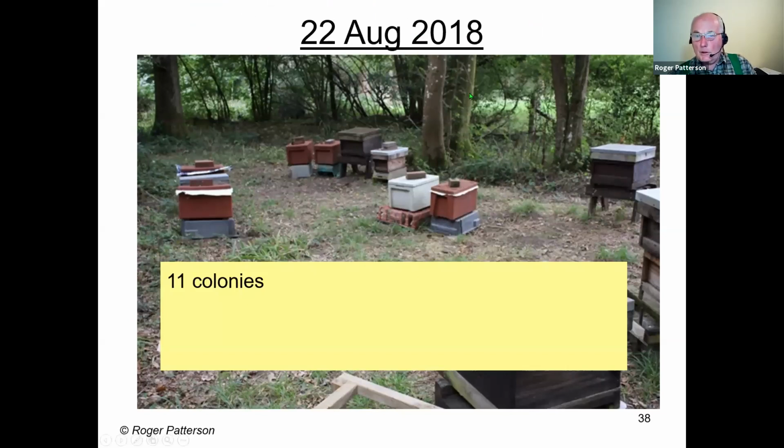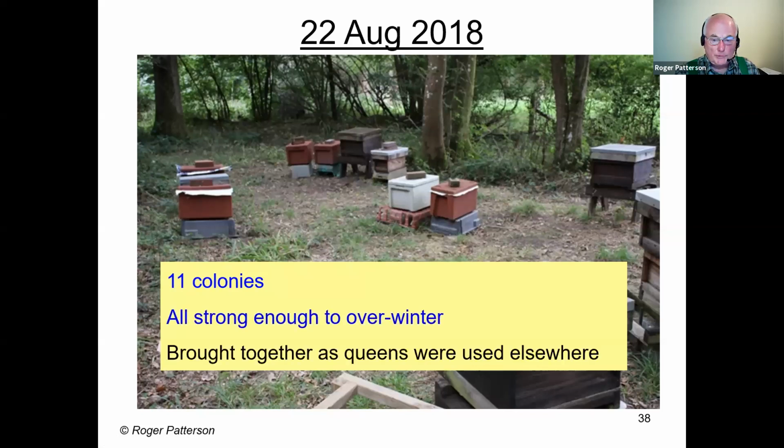On the 22nd of August 2018, we'd got 11 colonies, all strong enough to overwinter. Here they're brought together because we didn't want to put them all through the winter, as we're just getting too many colonies. So we put them together, look like that, and perhaps that's a pair, that's a pair. And the reason is, if our members want queens, we just take one out of here and then unite them.